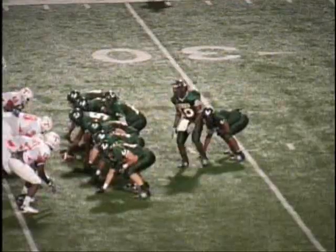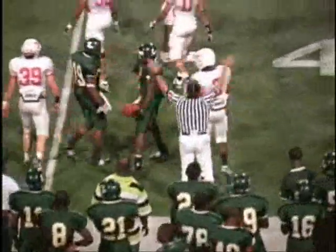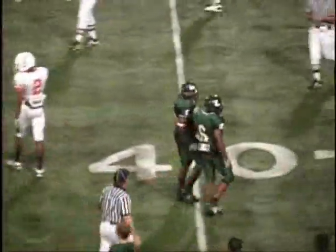There goes Hamilton in motion to the near side. Play action pass, flag on the play. There's a toss to Oliver. Oliver's got it out of bounds at the 43-yard line. Flag on the play. Longview's got it to the 43-yard line.